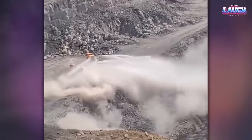The CAT 836H is equipped with iron wheels with large cogs. These wheels are designed for use on rough terrain and provide excellent traction and stability in challenging conditions.